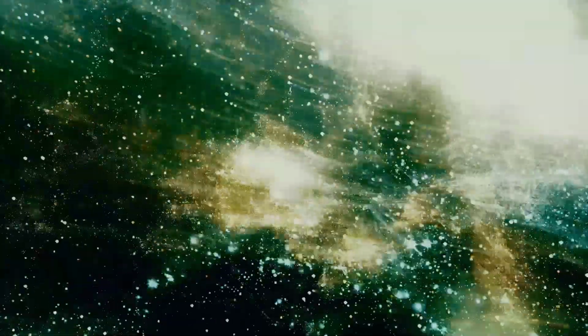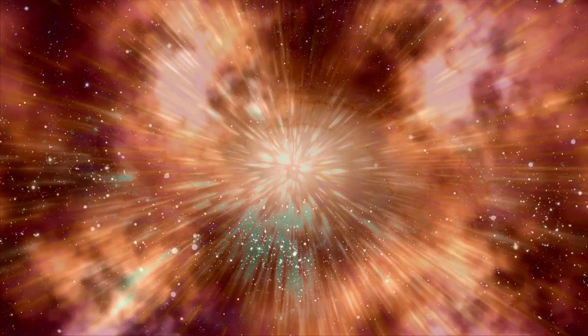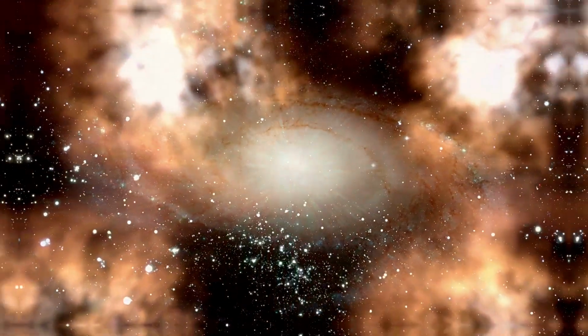Nearly every atom in your body was formed in the heart of a star. Carbon, oxygen, nitrogen, and other elements necessary for life were crafted in the stellar furnaces and distributed across the universe through supernova explosions, seeding new generations of stars and planetary systems.